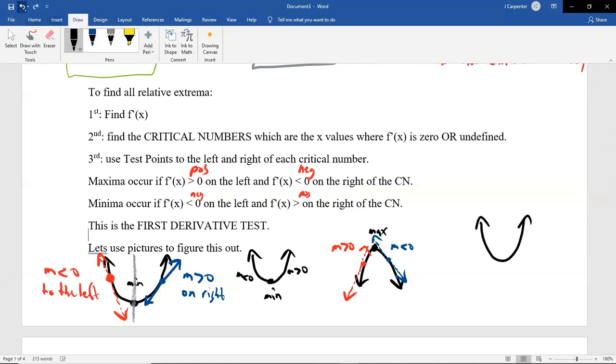Oops, why did I draw the downward again? So when you have a max, your slope goes from positive to negative around it.